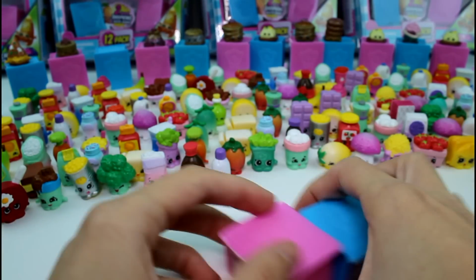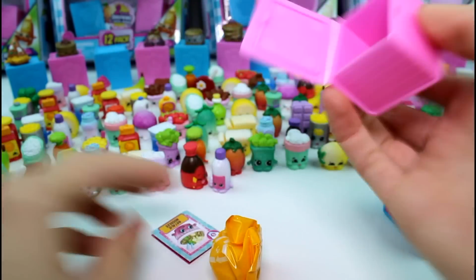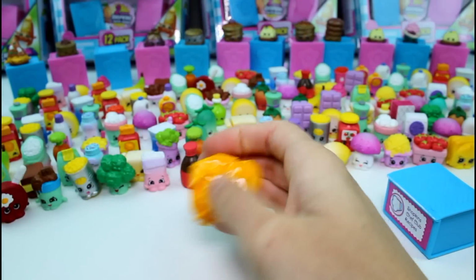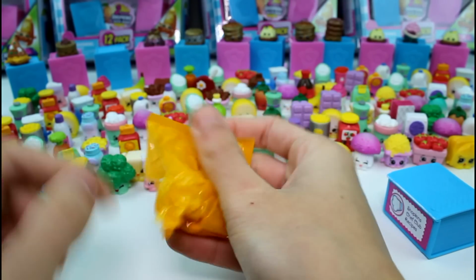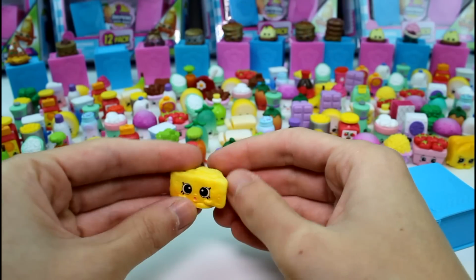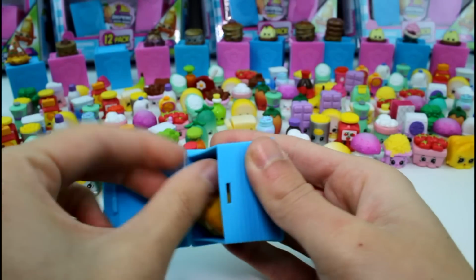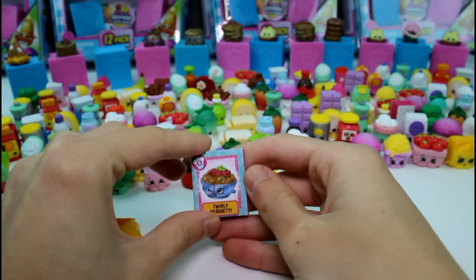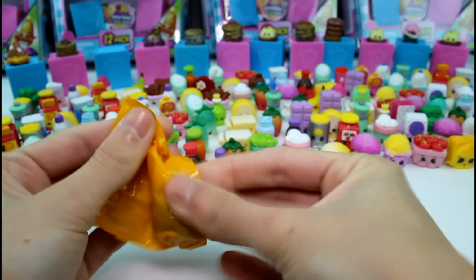Cool. And then we have our two books. So let's see. We have Natalie Noodle's recipe card. I didn't show her to you. We haven't seen her in an ultra rare yet. I feel like she's a wave 2 character. So, and we have Parmesan Pete. Cool. And then we have Twirly Spaghetti's recipe card. Haven't seen her either. I think she's a wave 2. And which one will we get in here?